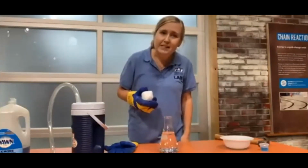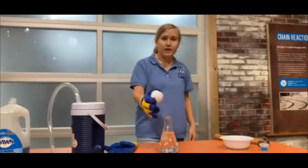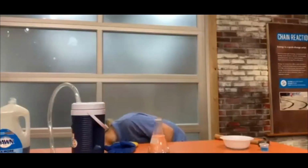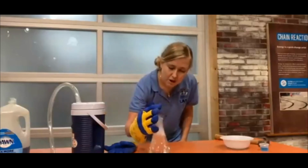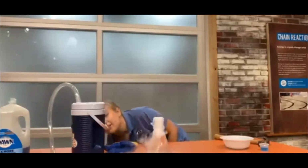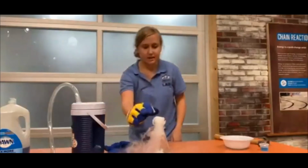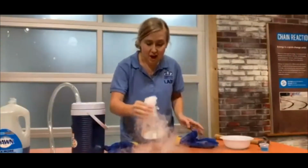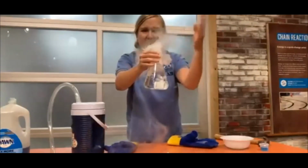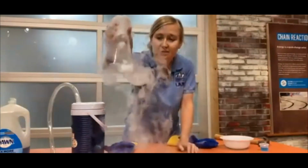Now, I want to see what happens if I put this carbon dioxide in water. Wait, that's not fitting. Let me see if I have a smaller piece. Let's see what happens when I get some smaller pieces in there. And you can see I'm making a little bit of a mess. That's another thing scientists do. We get pretty messy. All right, is anything happening? Let's see. Oh my goodness! There's even more of that steam or gas that we can see. And you see how it's bubbling?